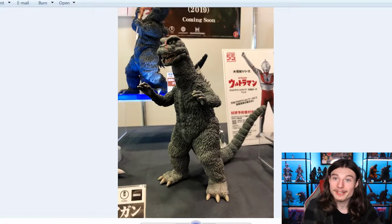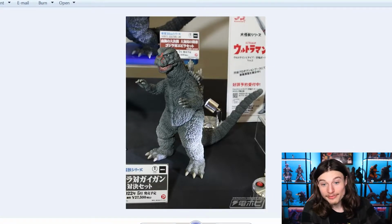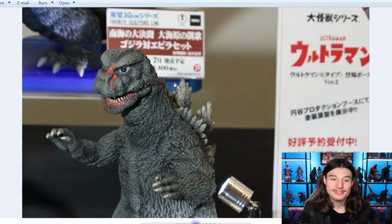And this is the 71 Godzilla, now 72. And as you can see, the major difference here is the paint right there on the forehead, the blood, which is obviously, you know, Gigan 72 is iconic for the blood. So there you go, you got a bloody Godzilla, and I think that's fantastic. That's a cool little detail.